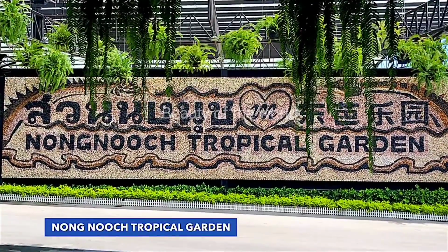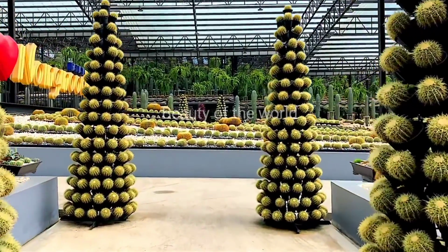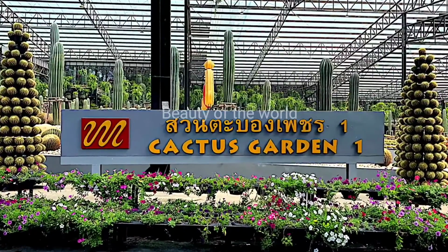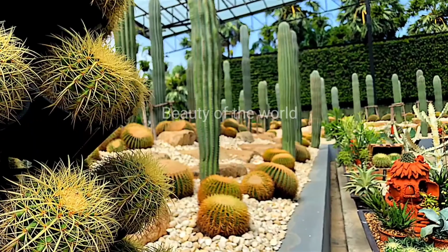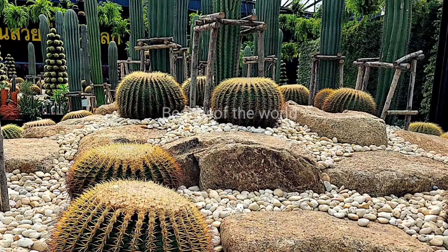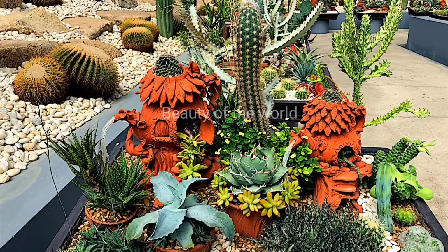Nong Nooch Garden is set in a 2.5-square-kilometer, beautifully landscaped park, and can easily make an all-day trip. The entire area is more like a theme park with cultural shows, restaurants and accommodation, as well as the vast area showcasing individually themed gardens.